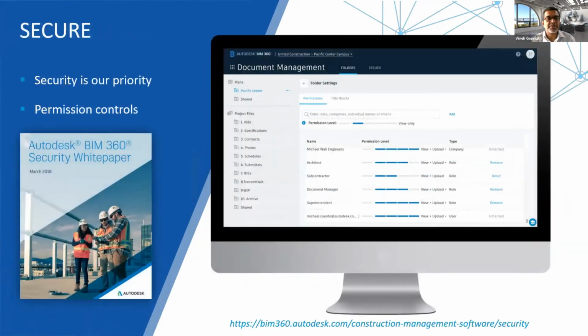Coming to the security part, BIM 360 follows all the security protocols. BIM 360 has two servers, one in the US and one in Europe, and all follow international security protocols for cloud sharing. It also has SOC 2 Type 2 attestation for the cloud platform, and it's all hosted on Amazon Web Services.